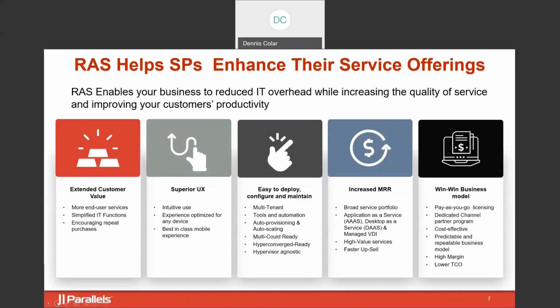So what we've also found is that it also gives you that ability to enhance, as a service provider, the types of offerings that you're bringing to customers. Again, it's simplifying a lot of IT functions. Again, that UX or that user experience, we believe is superior. It's also very easy to deploy, configure, and maintain.